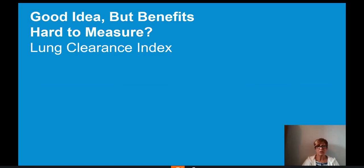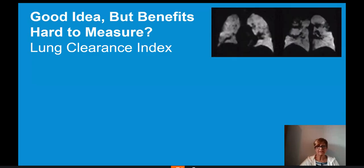Now, actually collecting this evidence is quite difficult. Those of you who look after children with cystic fibrosis in the clinic will know that many of them are very, very healthy these days. So if a child comes in with already normal FEV1, how do we actually measure an improvement in that? One of the ways the community is trying to do that is by using more sensitive measures of lung function, one of these being the lung clearance index.